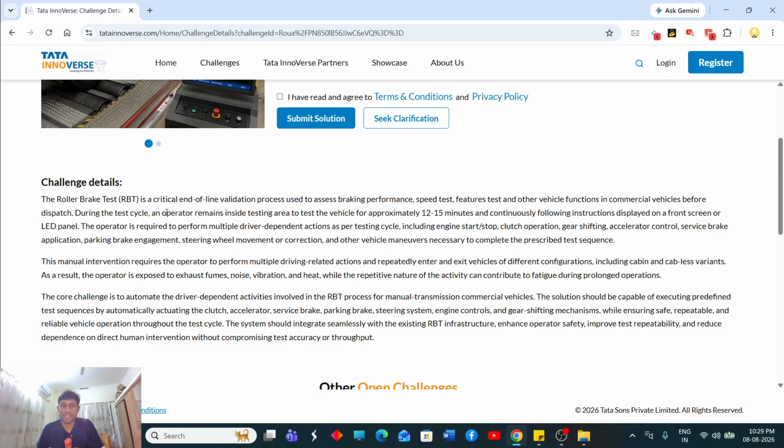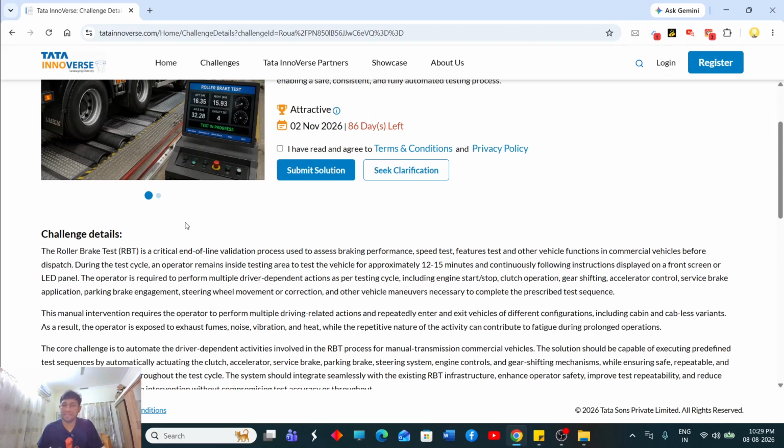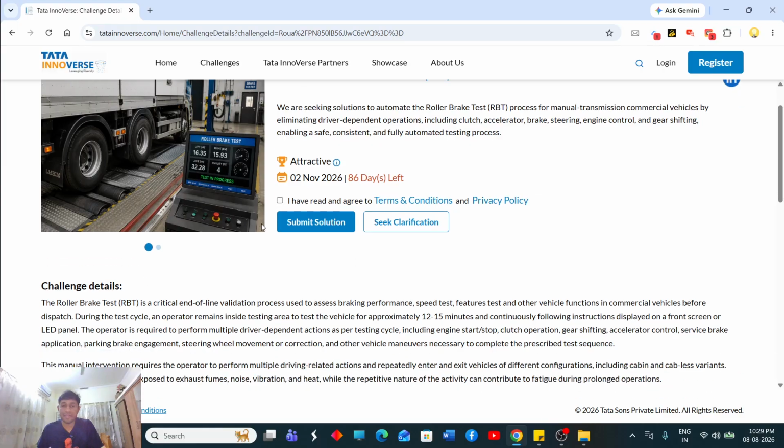So the roller brake test is a critical end of line validation process used to assess the braking performance, speed test, features test and other vehicle functions in commercial vehicles before dispatching it. So during the test cycle, an operator remains inside the testing area to test the vehicle for approximately 12 to 15 minutes and continuously follows instructions displayed on a front screen or LED panel.